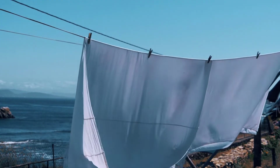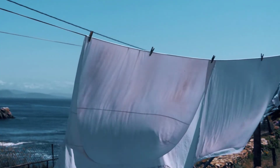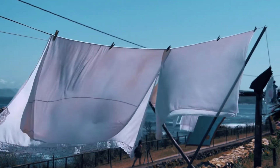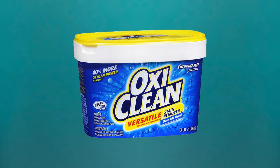Trying to remove stains from your clothes, and wondering which one is better, Borax or Oxiclean? Hello, my name is David Glover, and I'm a writer on Cleaner.com, and today I'll introduce you to two great cleaning products, Borax and Oxiclean.